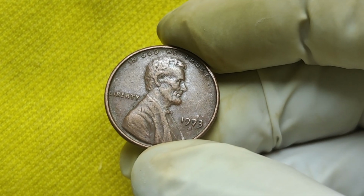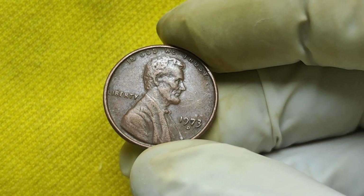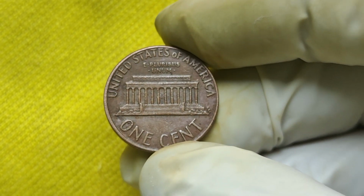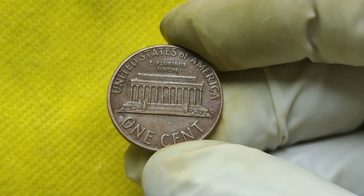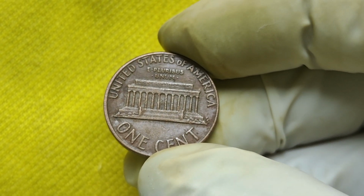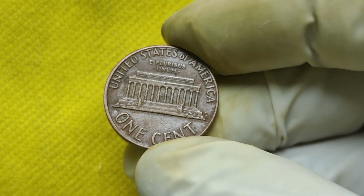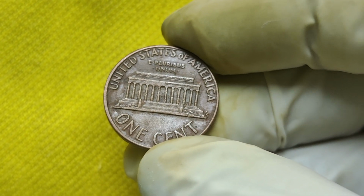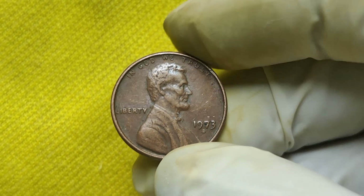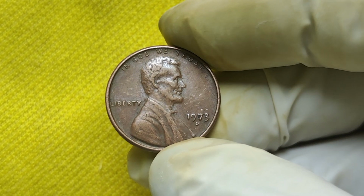In average circulated condition, a 1973 D penny is worth just 1 cent. But in mint state condition, prices jump dramatically. Error coins and varieties can exceed these numbers, so always do your homework or consult a coin expert. Who knew a tiny penny could hold such incredible value? The 1973 D Lincoln penny might just be a hidden gem waiting to be discovered.